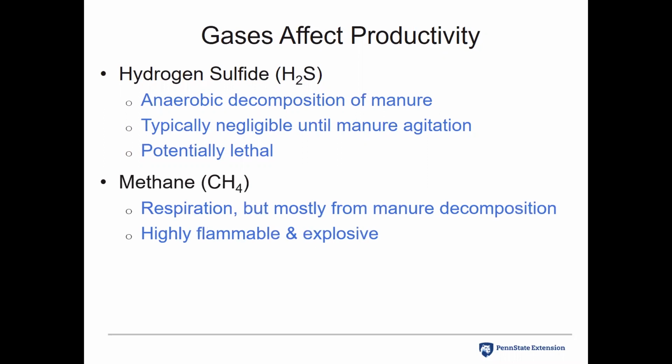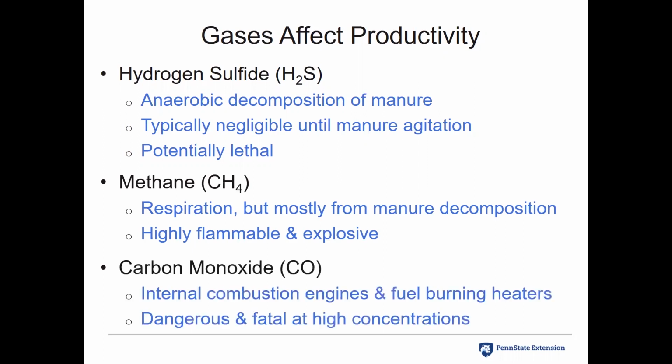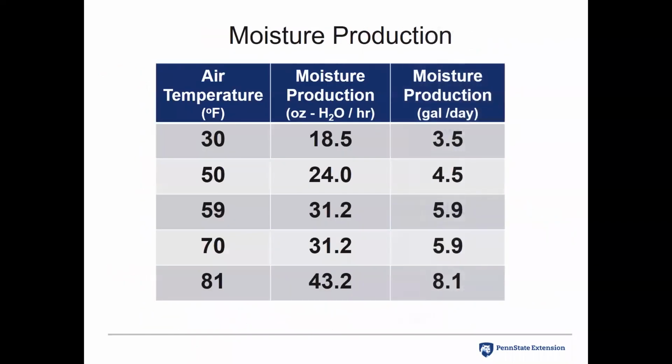And of course, methane is also produced by respiration of the cows, but it's mostly from manure decomposition. It's very highly flammable. It can be explosive, usually not a problem in most livestock facilities, except in contained manure storages where that gas can build up. And then carbon monoxide: any internal combustion engine or heaters, things like that, are going to create it. It can be dangerous and fatal at high levels. So those are the things we're trying to control as far as the odors and gases.